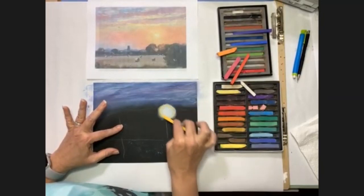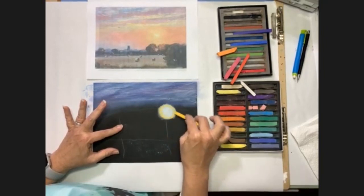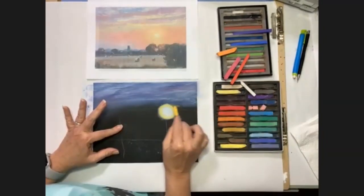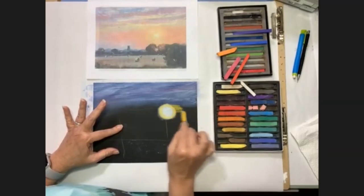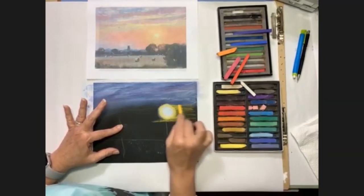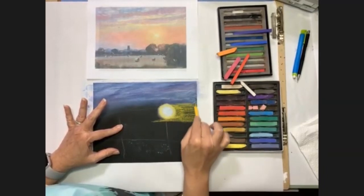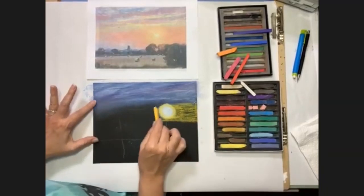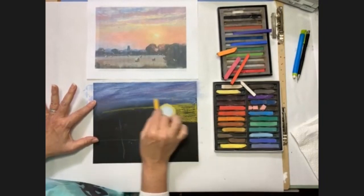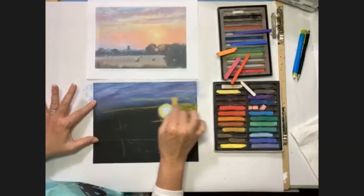You want it to look like it's on fire. So you're going to go from white into a yellow and blend that in. And this yellow base is actually going to extend all the way across here and start to come up in here in the top of the sky.